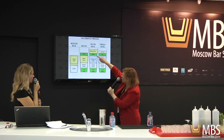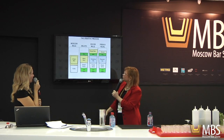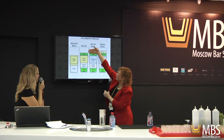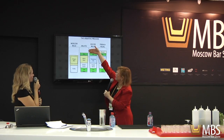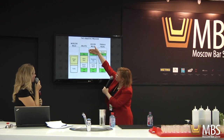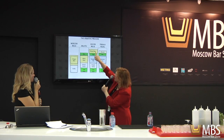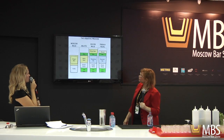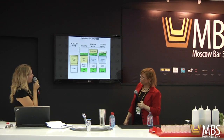Then I used gin, sugar, lime, and mint. And then I took the idea for the ginger from the Moscow Mule and put it in.